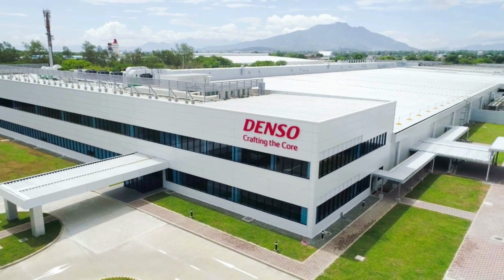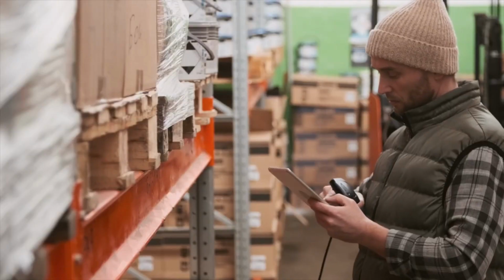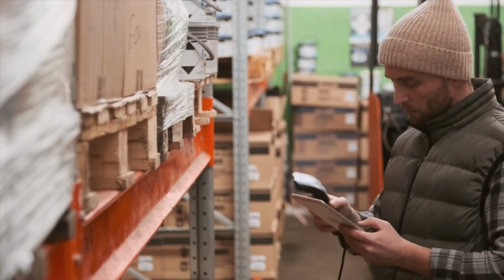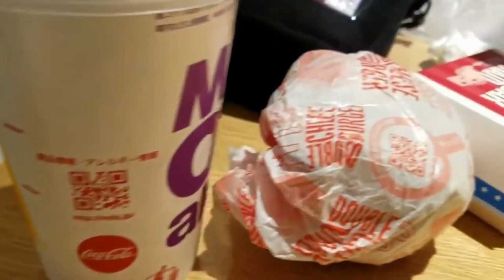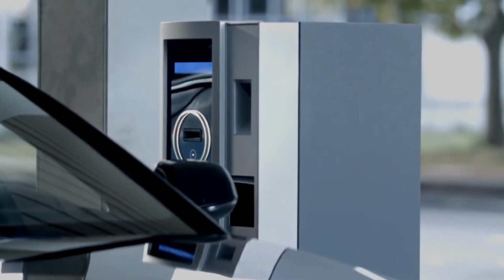Components company Denso devised the first QR code, short for Quick Response. It was able to scan various car components at high speeds, enabling them to be sorted or combined much more efficiently. By the early 2000s, use of the codes had become widespread across most of Japan, especially in logistics for processes like shipping and handling, but also in everyday life like at airports and on street posters.